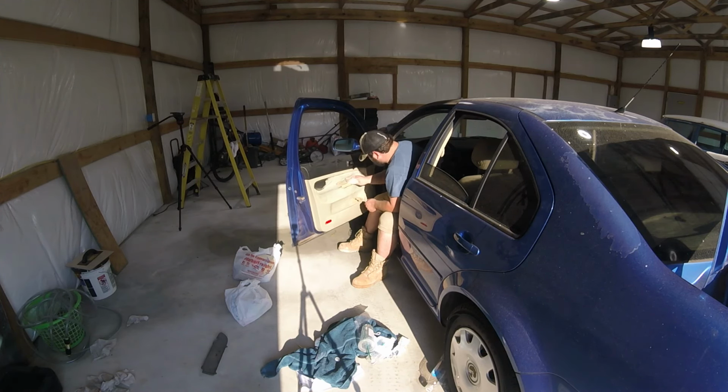So the car is vacuumed out, at least in the floorboards and everything like that. It's looking a little bit better. I might have to go over it one more time. The one bad part is once I vacuumed it, you can see more of the stains.